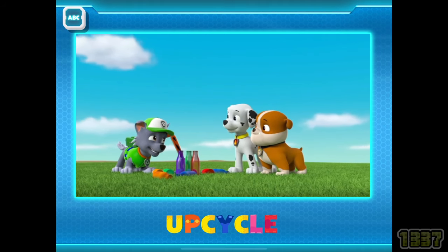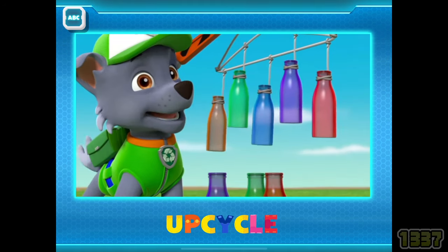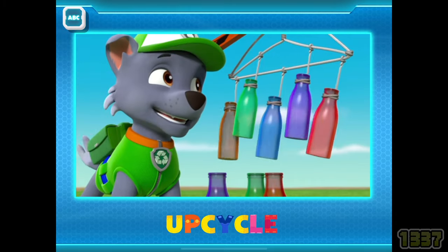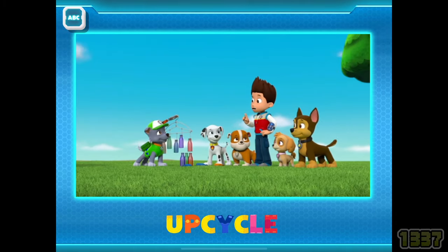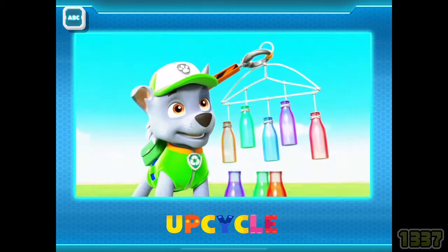Thanks, Pops. Now this is what I call upcycling. What's upcycling again? It's taking something that could be thrown away and making it into something new and different, like using these bottles and a hanger to make wind chimes. Nice, but I think we're running out of room for all of them. I guess we got a little too caught up with our upcycling.